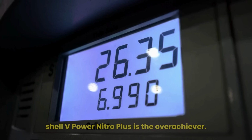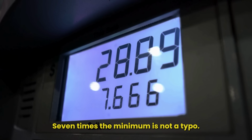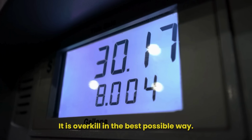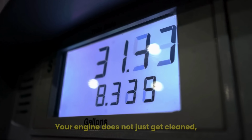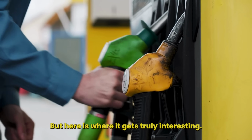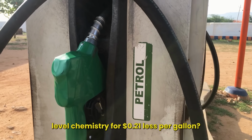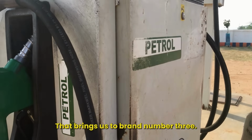Bottom line, Shell V-Power Nitro Plus is the overachiever. 7 times the minimum is not a typo. It is overkill in the best possible way. Your engine does not just get cleaned, it gets armored. But here is where it gets truly interesting. What if you could get Shell-level chemistry for 21 cents less per gallon? That brings us to brand number 3.